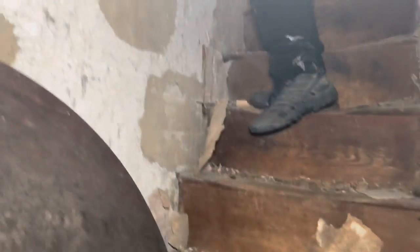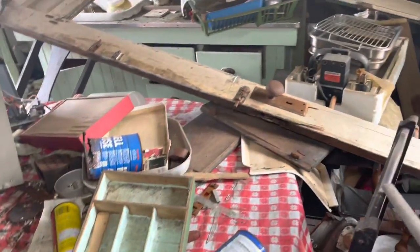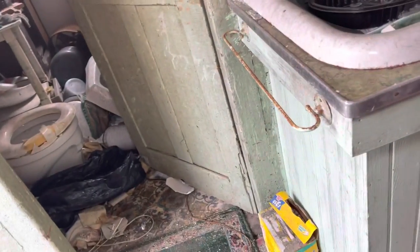Yeah, fixing it up. Saving it, yeah. I was trying to see if we can get back in here. Make some room, maybe we could. It's old. For sure old. It's a closet, I think, right?